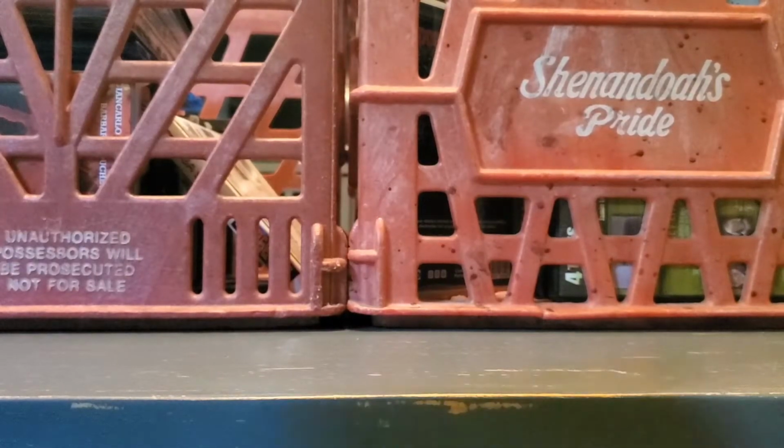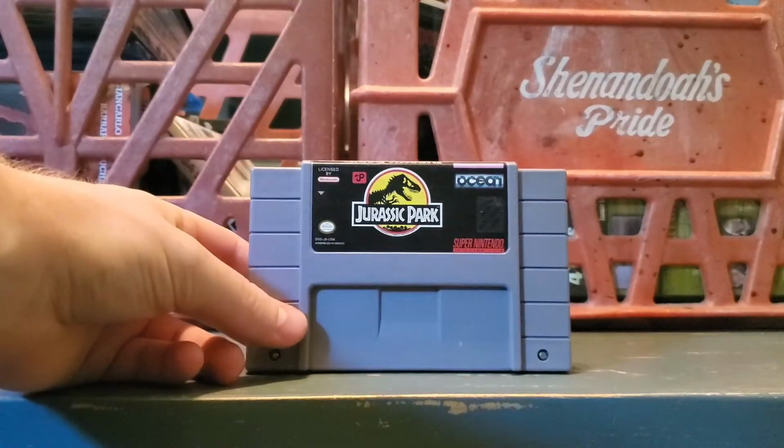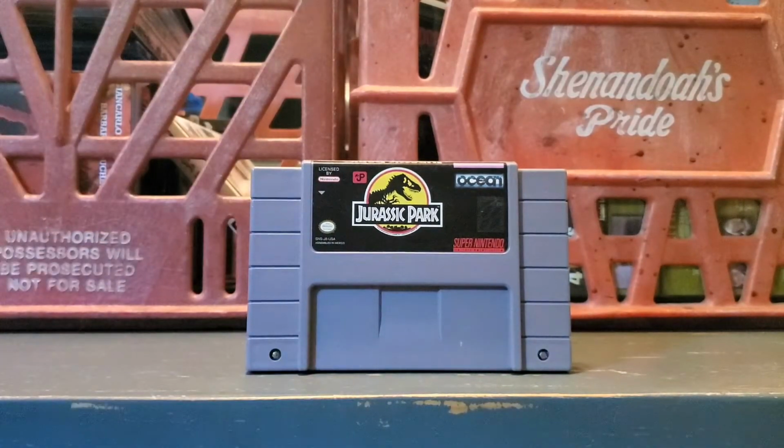Alright, let's go through some more American titles. First up, one of the first games I bought the day I got my Super Nintendo, Jurassic Park. I want to say I got that for $5. And you know what? Here's the other game I got right along with it.